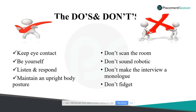Please do not scan the room in which you're sitting. Don't look at the walls, ceilings, bend down, look at your nails. No. Maintain eye contact. Be yourself. Remember, the person sitting opposite to you is also a human. Make sure you be yourself and not robotic.